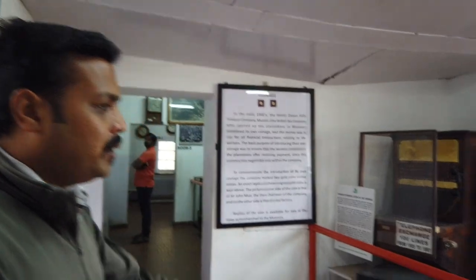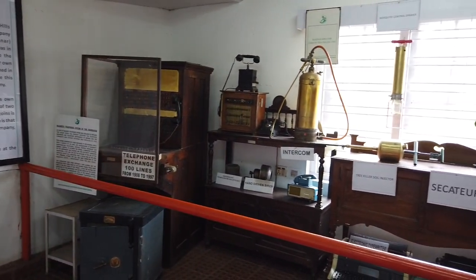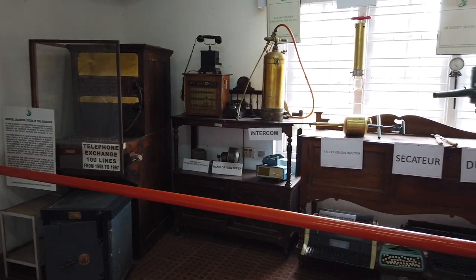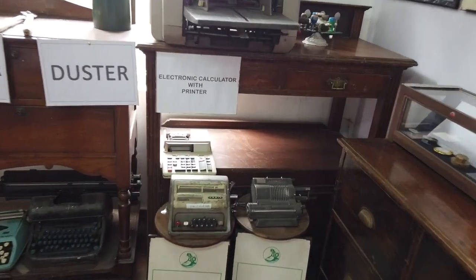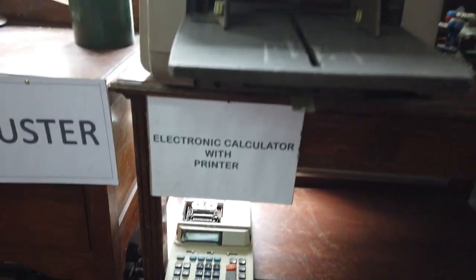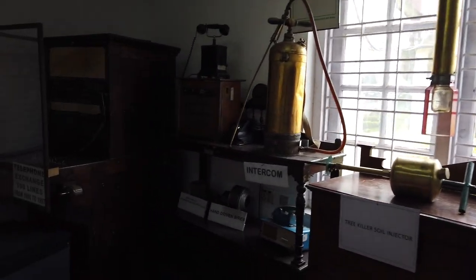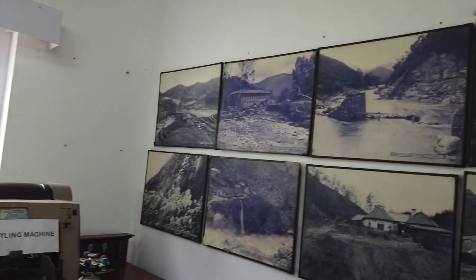So here we have the technologies used by the company in the 1900s. The telephone exchange, which people in those times depended on for communication, even an adding machine. It's the first calculator. Then the Facit calculator took over. The cyclostyling machine. The fumigators, backpack sprayers, even a video and a couple of pictures of the 1924 flood.